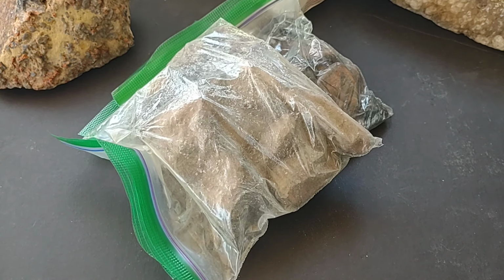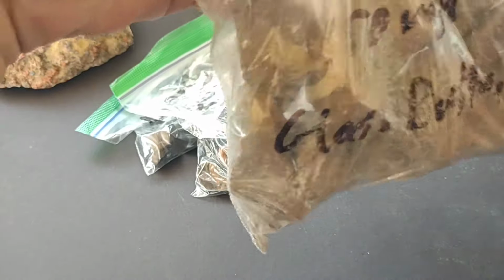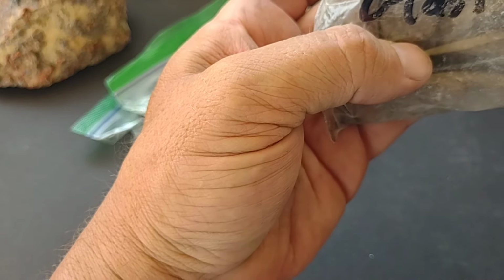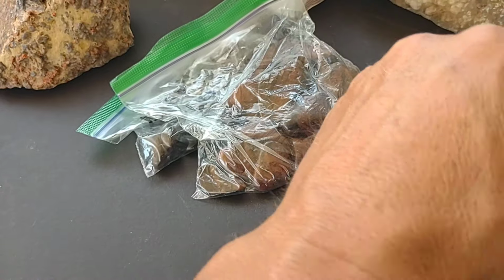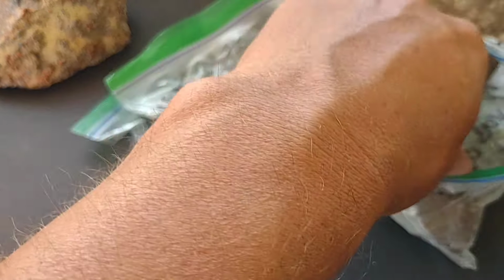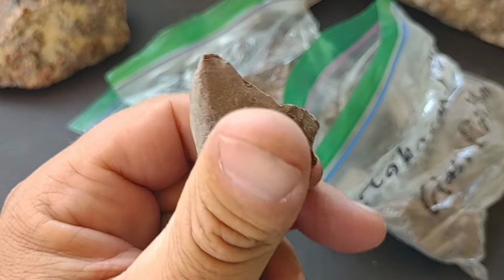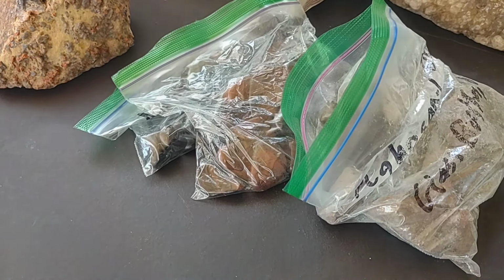Let's see. Alright, I think, yeah. So, mahogany obsidian rough from Glass Butte, Oregon. We'll pull a piece out of here, take a look at it. I don't have my squirt bottle handy. I may have a bucket of water right here. Let me see.